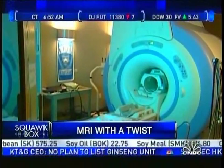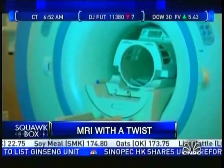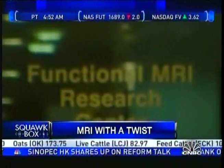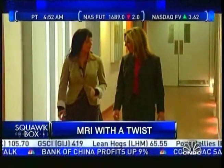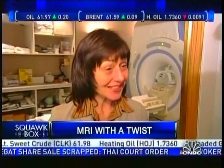That's why I offered to be a guinea pig to find out if this stuff actually works. It may look like an ordinary MRI, but this machine is anything but. It's called the functional MRI. Dr. Joy Hirsch says you can think of it as the modern-day lie detector. The brain works slightly differently when you're telling the truth and when you're not. And so we should be able to see that in your brain activity patterns today.